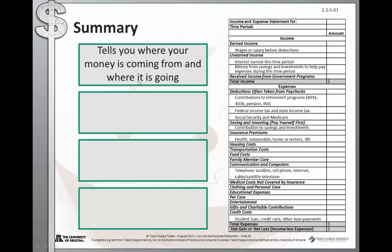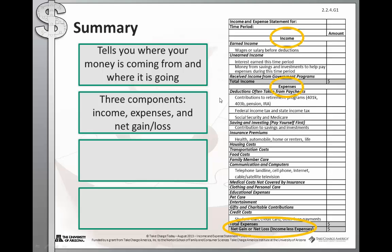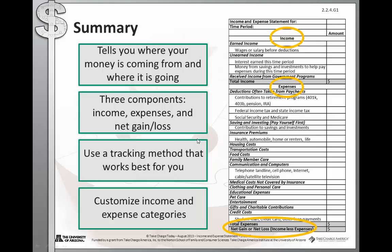So in summary, your income statement is going to tell you where your money is coming from. It has three components: your income, expense, and net gain or loss. You need to use a type of tracking method to figure out what works best for you. And you have to make sure you can categorize your income and expense into specific categories, not just general.